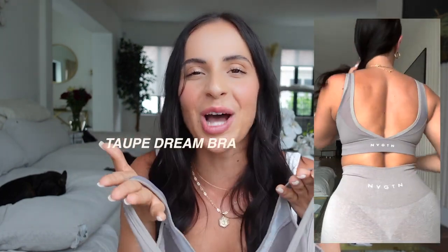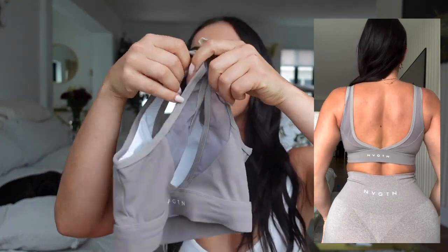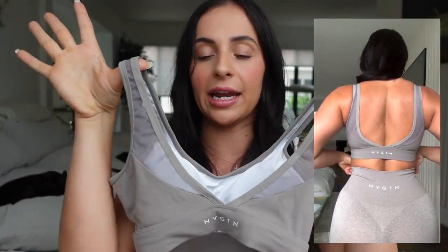Let's talk about this bra, okay? Because I freaking am obsessed with the design. I love the color. I don't know if I'm pronouncing this wrong, I am sorry, the Top A, Top dream bra. And yes, it's a dream because the one thing I love about it is the back. It's so beautiful. I love this fabric over here. It is divine.